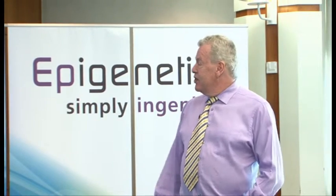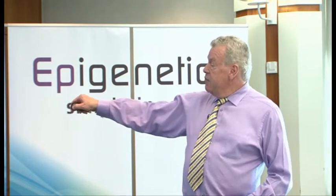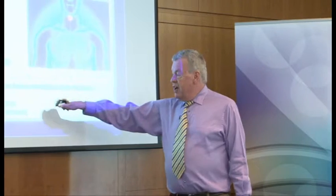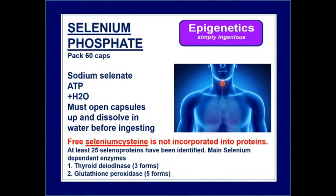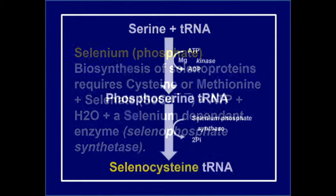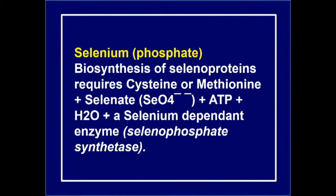So, right, selenium, good source of it. Selenium works primarily, I'm not going to go into detail here because you're all familiar with the conversion of thyroid T4 down to T3, which needs the selenium to do that, and the glutathione peroxidase. So here we see the manufacturing from serine, phosphoserine, with the selenium phosphate being added to selenium. Biosynthesis requires ATP for the phosphate donor.